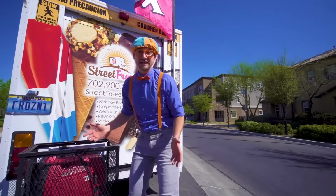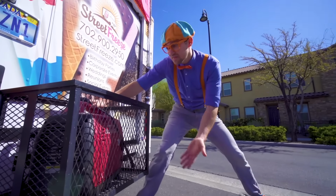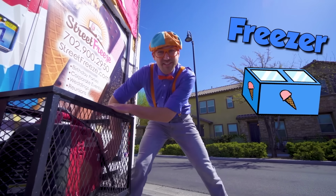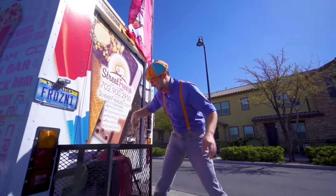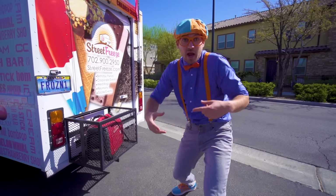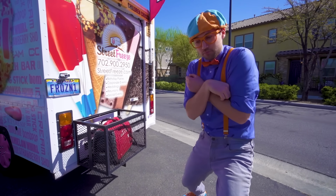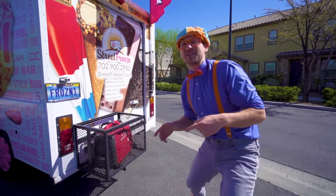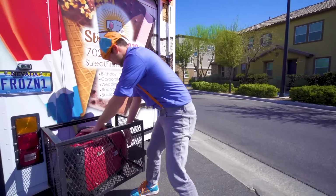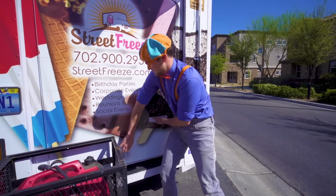Ooh. All right, now let's hop in the back and serve some ice cream. But first, we need to turn on the generator. This is what provides power to the freezer. Let's turn it on. Whoa! It's like a mini engine that produces power to keep the freezer really cold. But the freezer's already cold, so we can turn it off. All right, let's hop in the back and serve some ice cream.